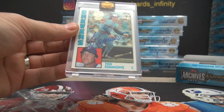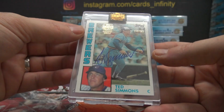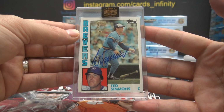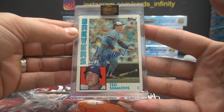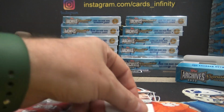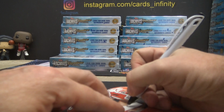Number 292, Ted Simmons. Old Ted Simmons, eh? For the Brewers. Let's see where the Brewers are. Austin Carr. That one's yours, Austin. Austin, dude, where's my car?